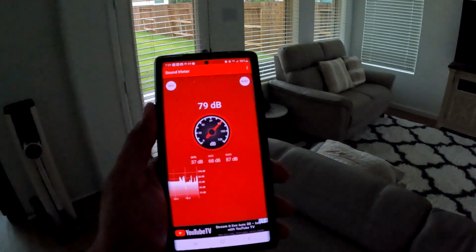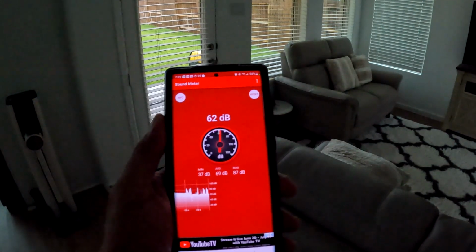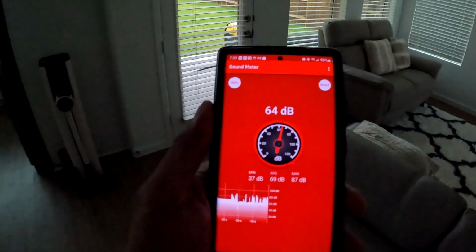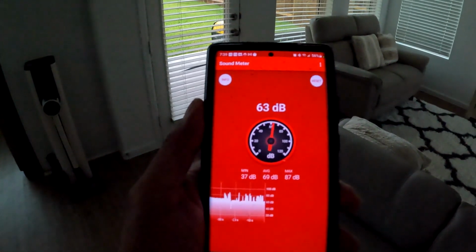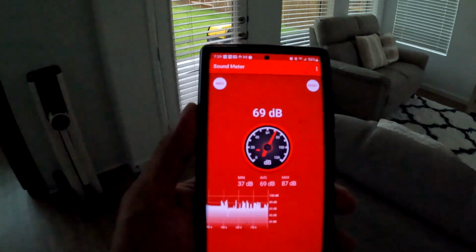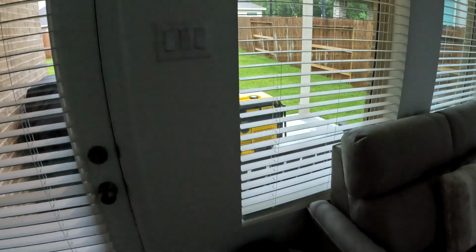This is, by the way, at around 25% load. I'm gonna shut up. I do have the dishwasher running, but even then, look how low it is. 62, 63. God damn, that's quiet. The only thing that's noisy here is me, so go get yourself an inverter generator. It's worth it.